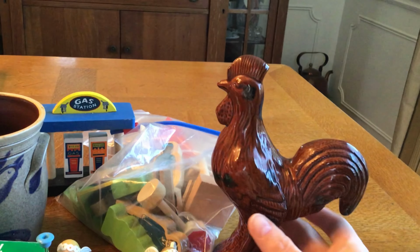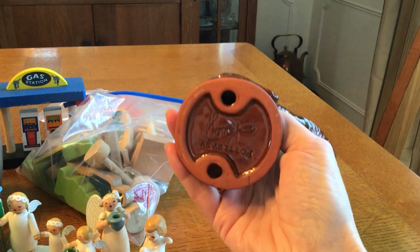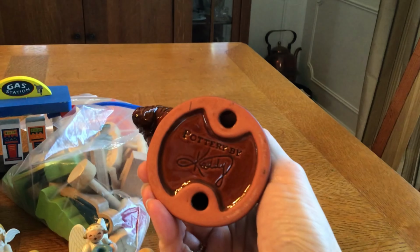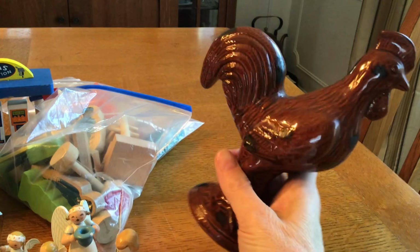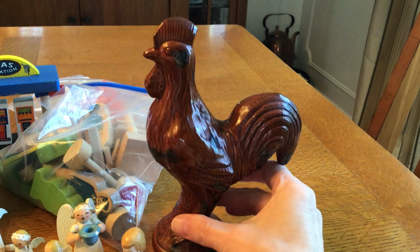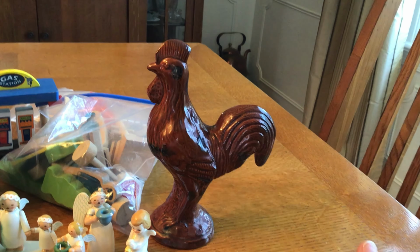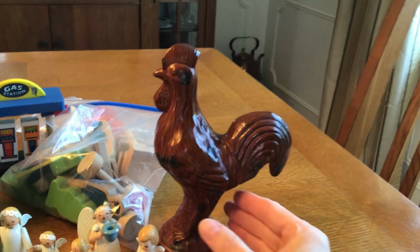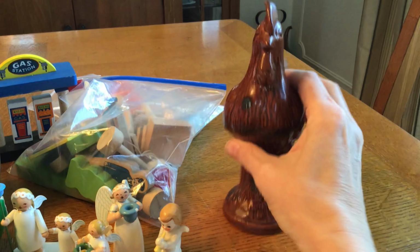This is a beautiful redware rooster. And I know redware can be quite popular. And then I saw the Pottery by Kathy label on the bottom. Kathy also does a line of primitives by Kathy, and they sell very, very well for me. So there is not another one like this on eBay, so I was very hopeful that that was a good item. And that one I got for $5. So I'm hoping that that may go for $25 to $30. It's a really nice piece.